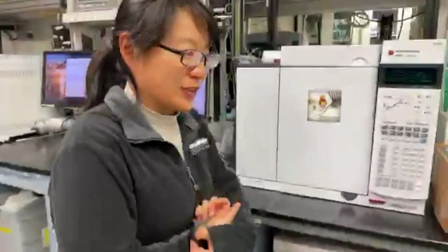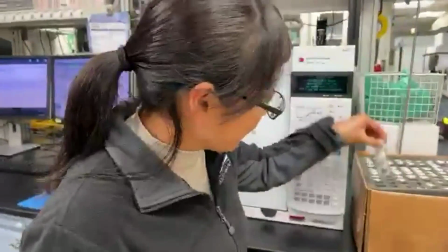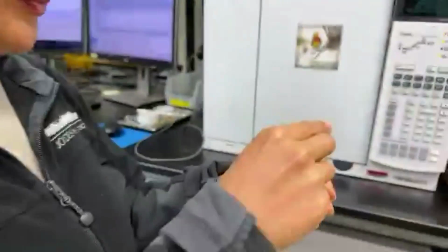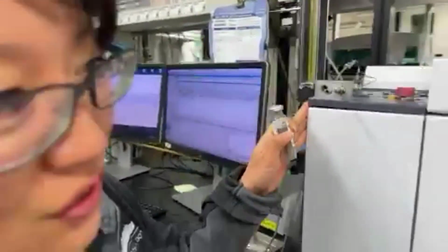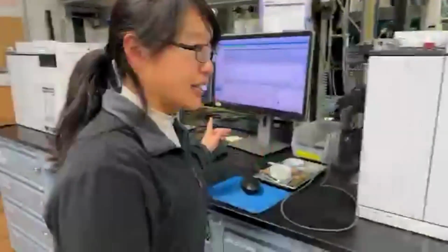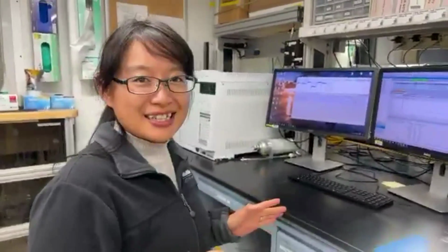The laboratory works for the safety check of the joint rig. We get the sample like this, and we get the gas from this bin and put it into this machine called the gas chromatograph. And we check the gas content, and we check that there is no dangerous gas.